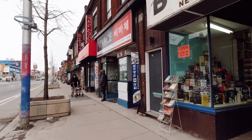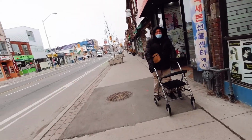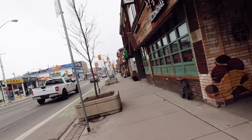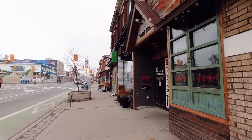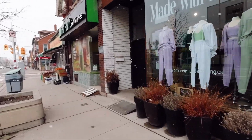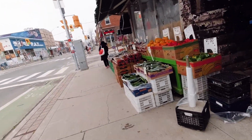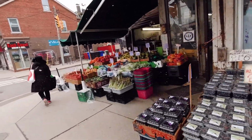Another bookstore. It's amazing how many bookstores are still around. But yeah, with everything being online, people are still buying and selling books in small stores. Apparently, books are in demand somewhat. Made with love, alright. These things are crazy. Juice places, another fruit market. Lots of berries.